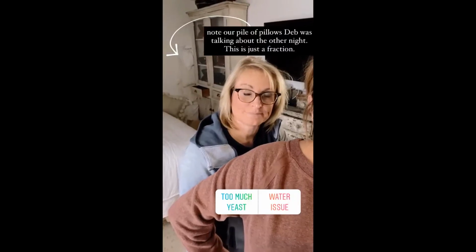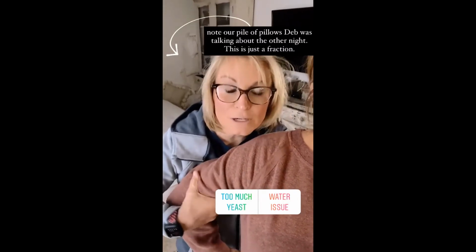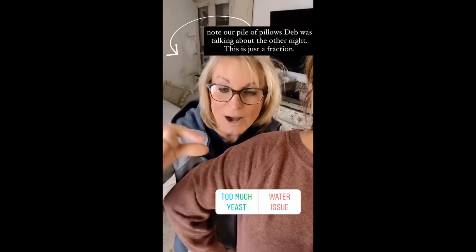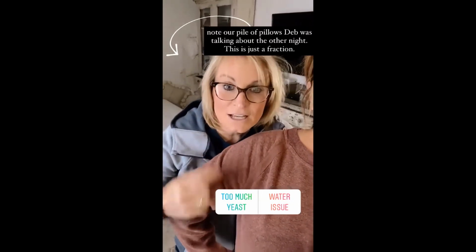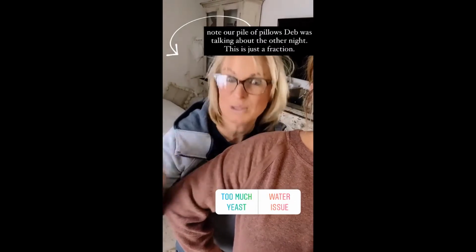I have a problem and I need your help. I'm a bread making fool, and the last few times my bread rises and hits the top of the thing. Too much yeast or too warm of water? Tell me what I'm doing wrong.